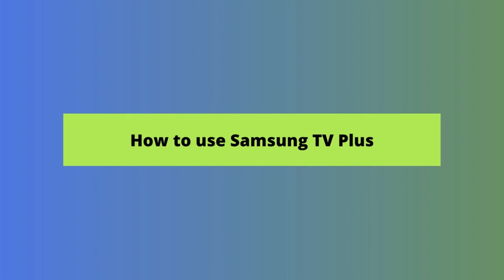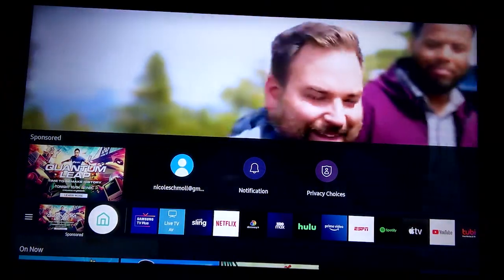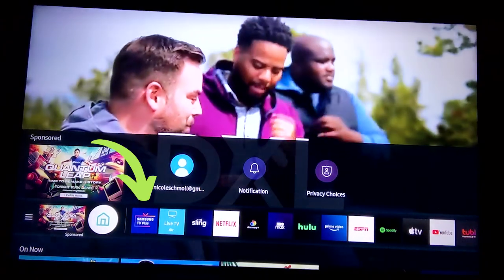Now let's take a look at what it's like to watch Samsung TV Plus. First, you want to turn on your TV and either press the Samsung TV Plus button on your remote control, or if it doesn't have one, navigate down to the bottom of the screen and select the Samsung TV Plus icon to launch the app. If you're trying to watch on a device or tablet, click the Samsung TV Plus app icon, or if your device doesn't have it, download it from the Google Play app or the Galaxy Store and open it. Note that your TV will need to be connected to the internet in order to stream content through the app.